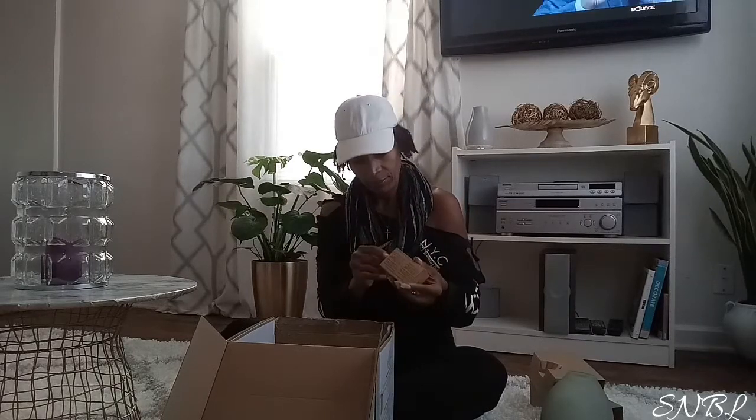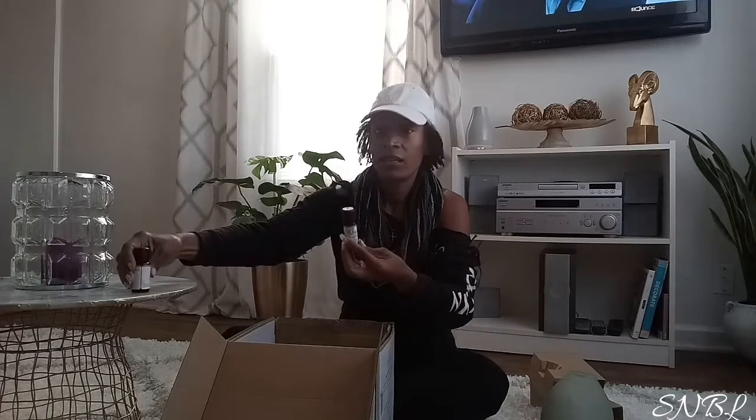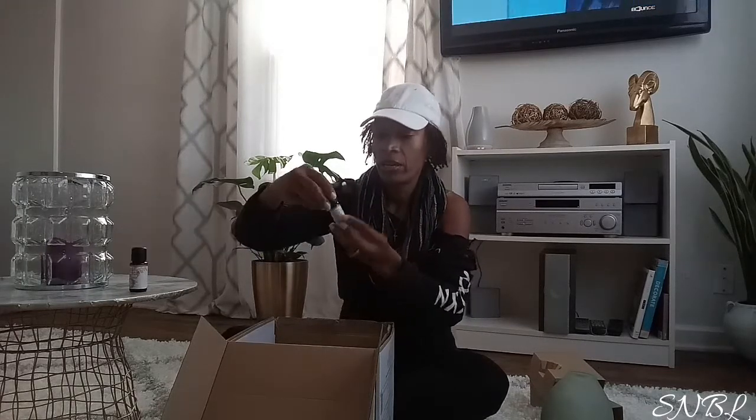And this is eucalyptus and orange. Let me just let y'all see real quick. Don't y'all wanna see? Oh wow, that's a nice size bottle. Guys, look how big this bottle is. This is the orange oil, this is bigger, and this is more narrow. It's big, but it's narrow, and this is eucalyptus, look at that.